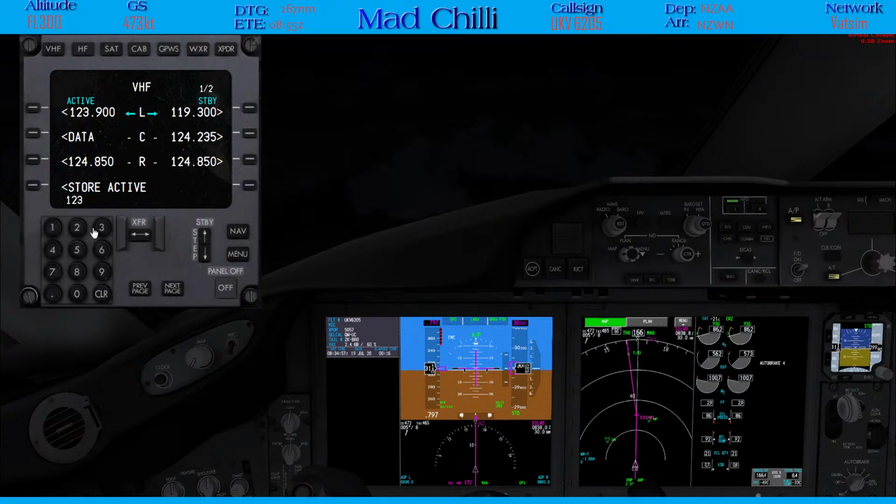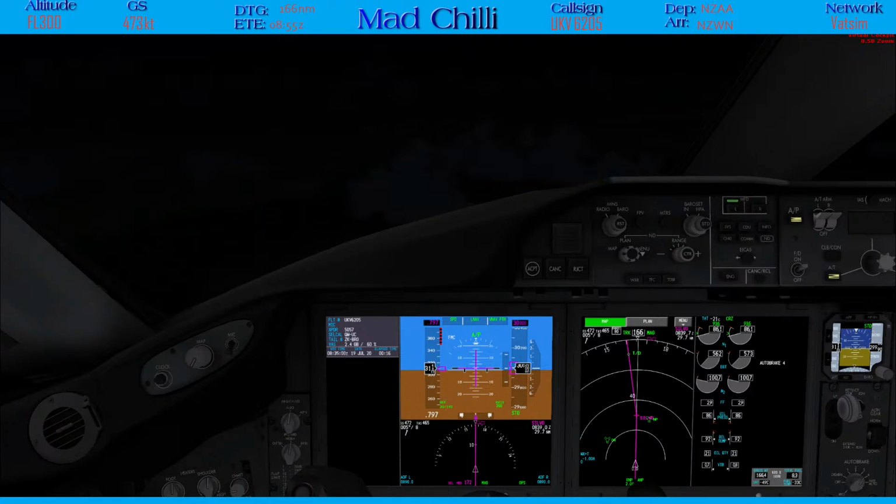Thanks. So by the looks of it, actually, we will get given 123.7 because that Air New Zealand 213 was the one that took off just ahead of us. However, it is on a slightly different route, so maybe we'll give it to them else.